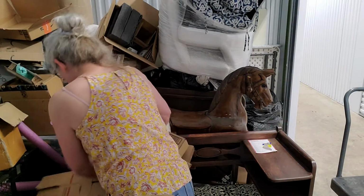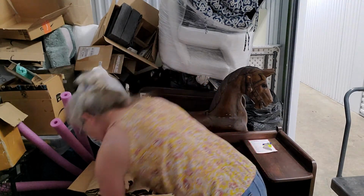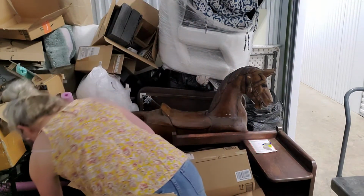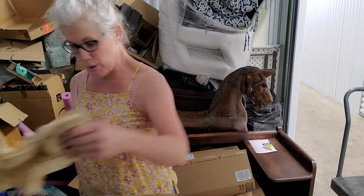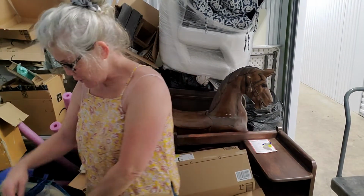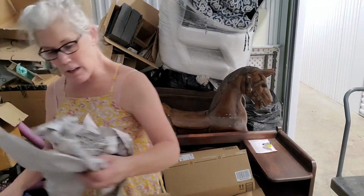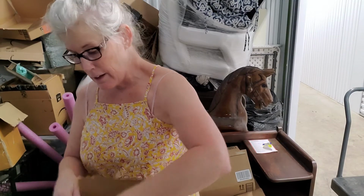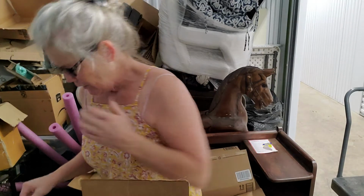I just threw these in here yesterday, because I wasn't feeling good and I wanted to just get this put away. I've got to get here reorganized. But you can use bubble wrap for this. You can use brown paper. You just want to make sure that thing is not moving. Now, I won't use newspaper on the inside of boxes because newspaper gets black everywhere, and nobody wants that. Nobody wants that.